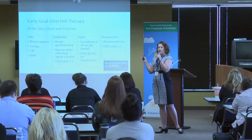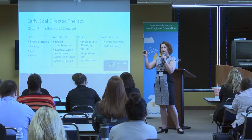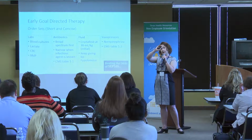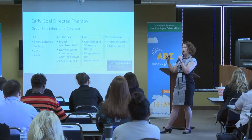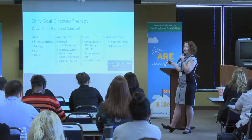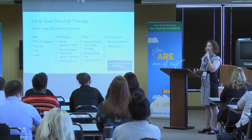On the antibiotics, CMS gives us a table that is done by area. So if you think that they have a hot abdomen and they have a gut, here are the antibiotics you need to use. If you think that it's pneumonia, here are the antibiotics you need to use. They have it for you in a table called 5.1. It's easy to find. I'm not going to put a slide up of it, and you're welcome.